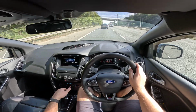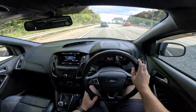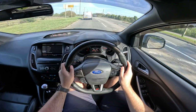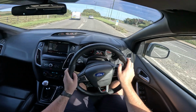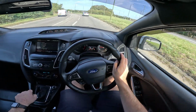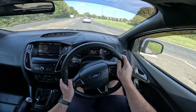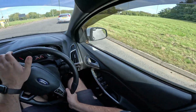But what happens when you get onto a B road? Is that figure really worth the fun that gets taken away by this diesel engine? Let's find out. Okay, back in what Ford calls sports mode. You're just turning the traction control off, really. But the car itself is already fairly sporty, even though it's a diesel. Let's see if this engine takes away from any of that lovely chassis.